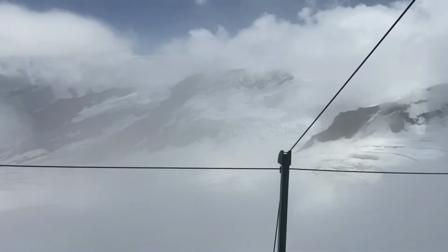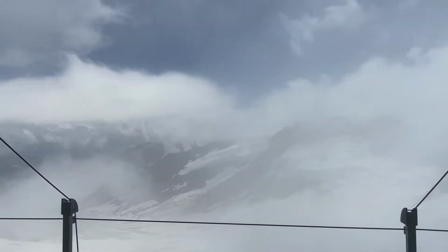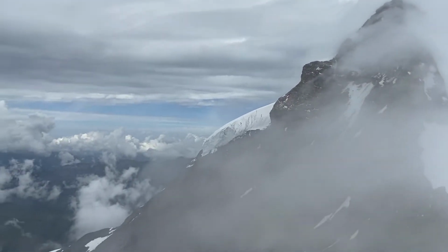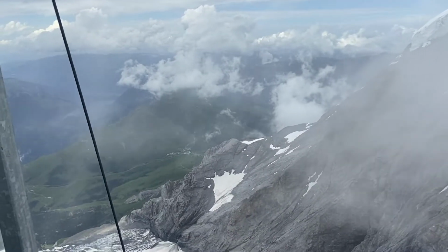And from the top you can see three main peaks, which are the Eiger peak, the Mönch peak, I think I'm pronouncing that right, and the Jungfrau peak, which is the tallest of the three. It's at about 4,158 meters.